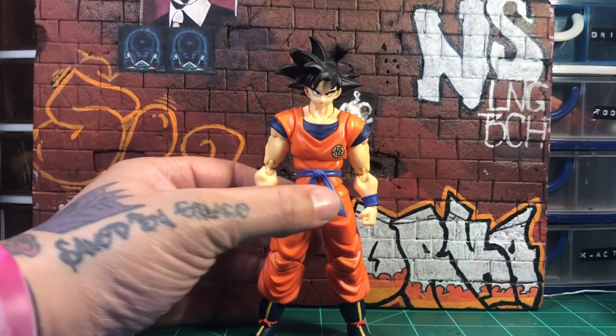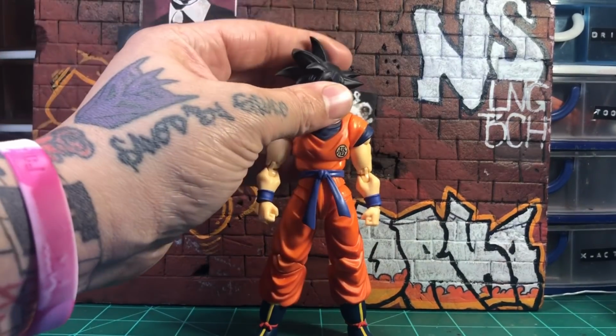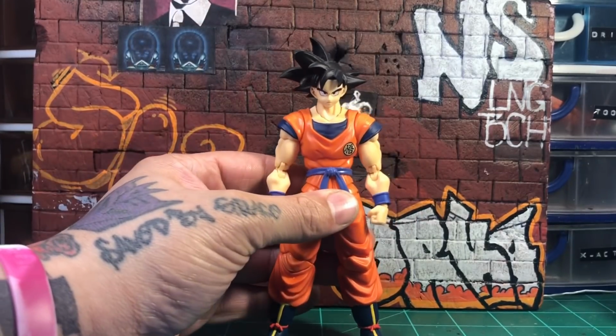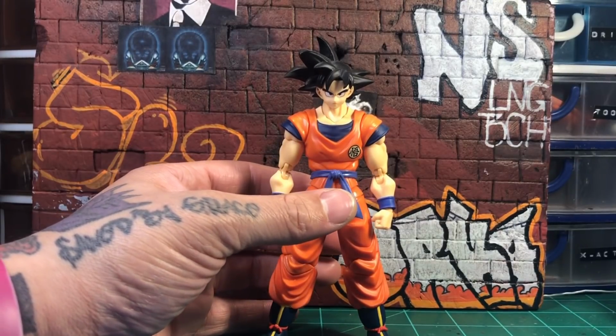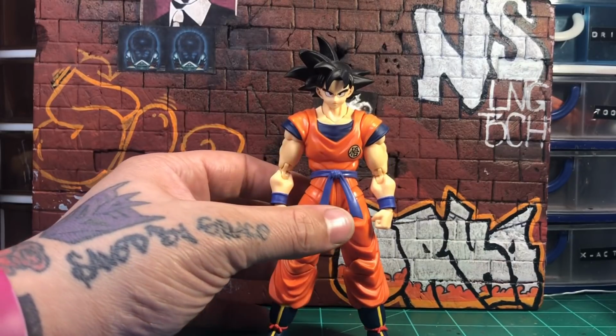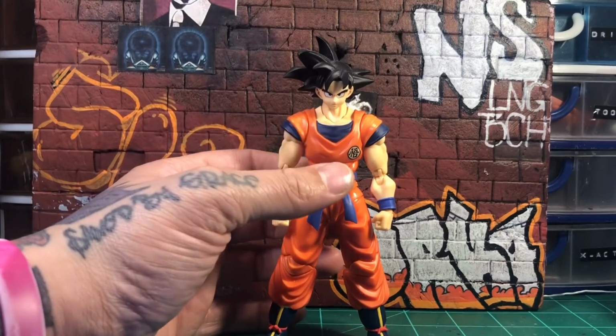And when I got this one, all my attention was on it. I got it from a good friend of mine. He found some at Barnes & Nobles. I haven't been to Barnes & Nobles, so I know a lot of people found them there. I never have. The price point was right. His price is only $35, and he comes with a bunch of hands and faces and stuff. So it was a no-brainer, especially to replace the other Goku.